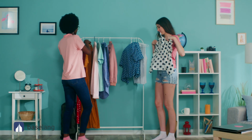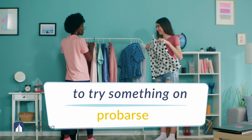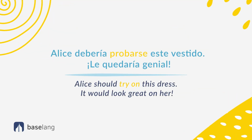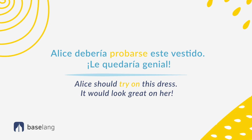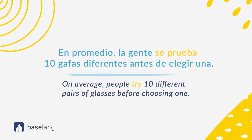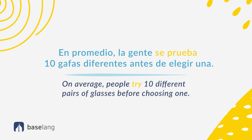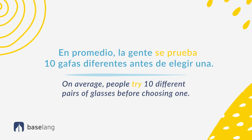When we use probar to try something on, we use the reflexive form probarse since we're putting clothes on ourselves. Alice debería probarse este vestido. Le quedaría genial. Alice should try on this dress. It would look great on her. En promedio, la gente se prueba 10 gafas diferentes antes de elegir una. On average, people try 10 different pairs of glasses before choosing one.